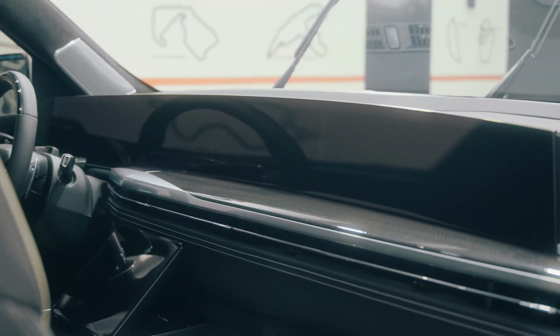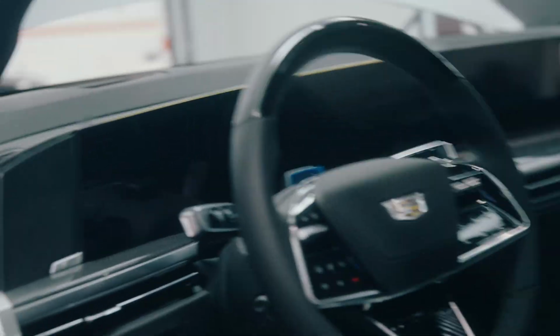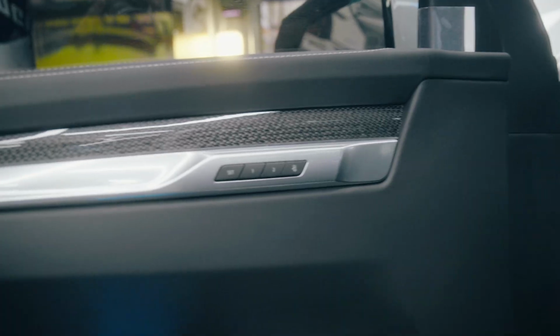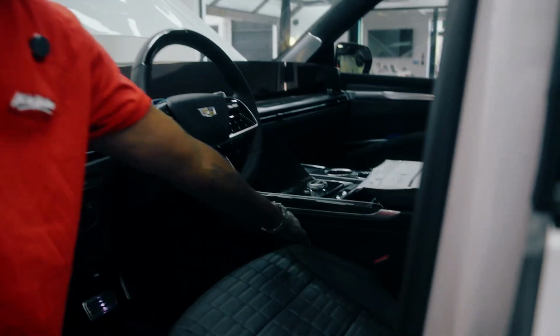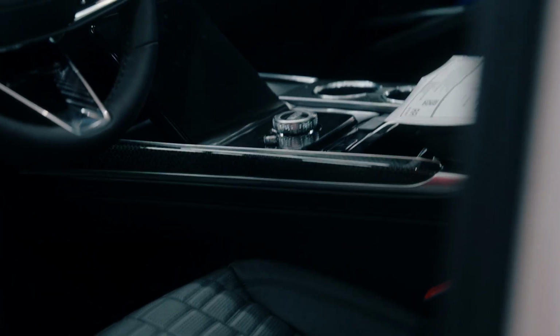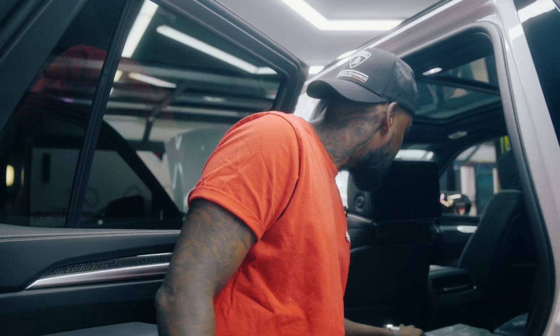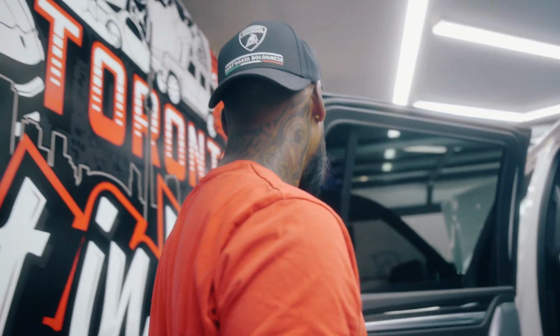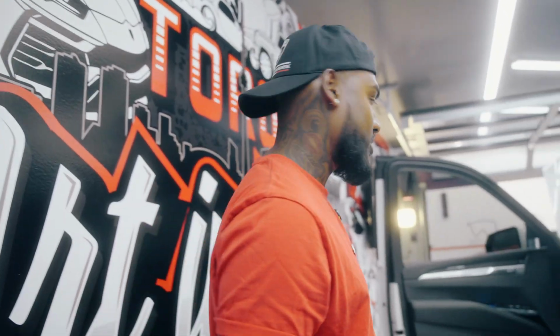Yeah, look at that. It's so nasty. Oh, fire, right? This is the brand new interior. Look at all the carbon, bro. Full carbon fiber. The whole dash is carbon. See, all this is carbon. So it has to be protected, you know? Still stuff in there for the PDI, I guess. But yeah, we're gonna protect all of this. I gotta take a look. Another big project.